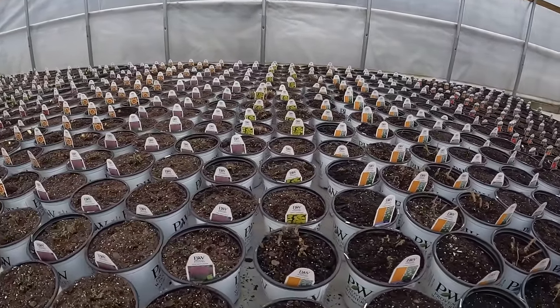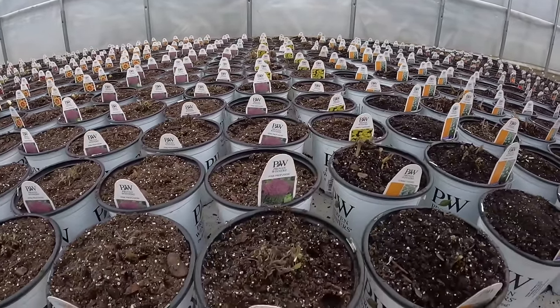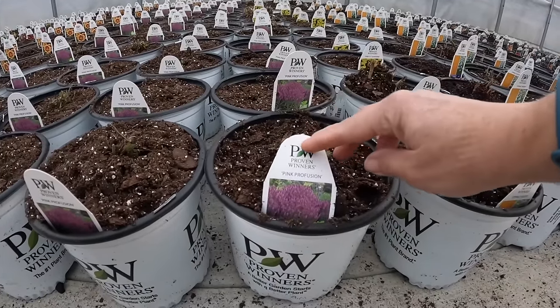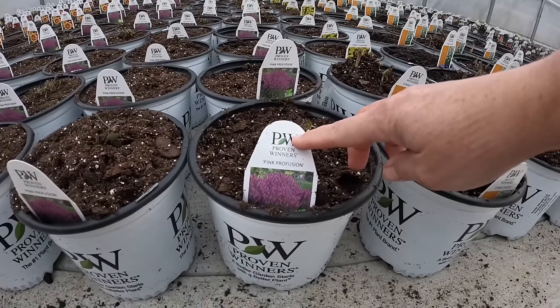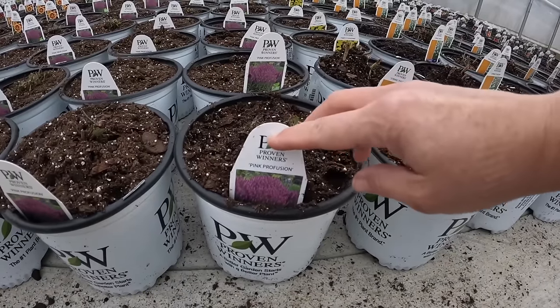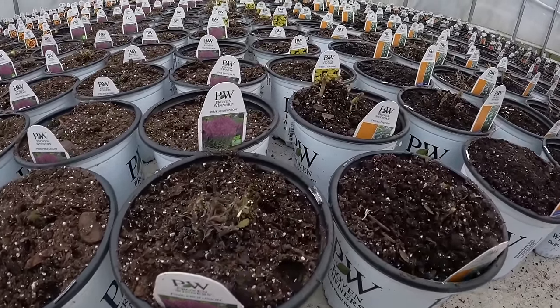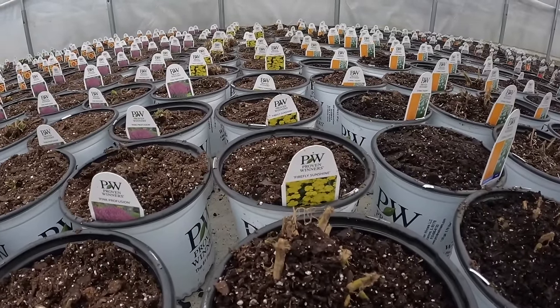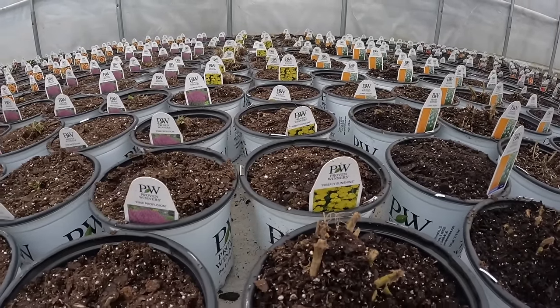Coming in, let's see, here we go. The perennial of the year, rather, excuse me. We have Pink Profusion Salvia. Without a doubt, my all-time favorite perennial salvia is Pink Profusion. The Firefly Sunshine Achillea, we've talked about that as far as being rabbit resistant. So we have Firefly here.